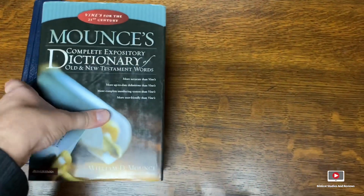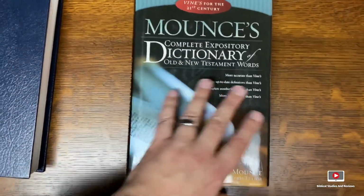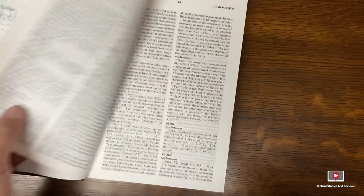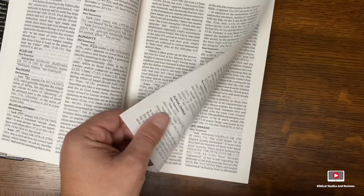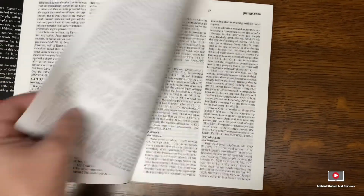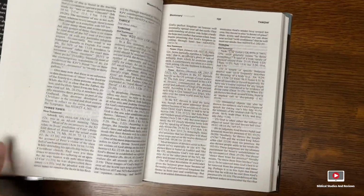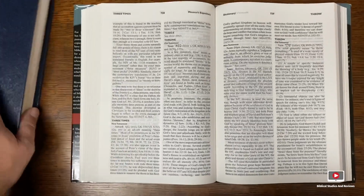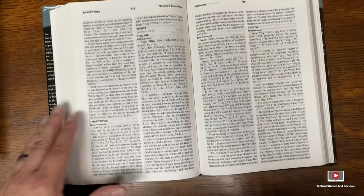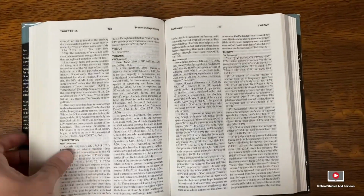This one done by Mounce is a little bit smaller, and so yeah, it's pretty thin paper, which is not that big a deal to me because it's just a dictionary. It's readable, and that just tells you that they sacrificed some paper thickness to make it portable and easy for you to use. So as far as the size and stuff, it's a pretty good size, and I find it useful.